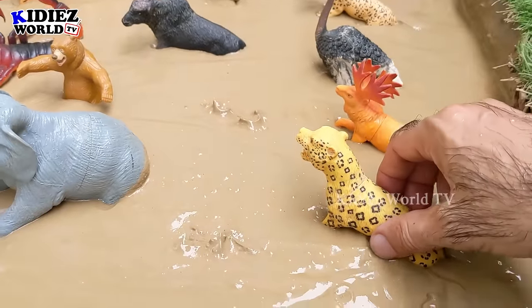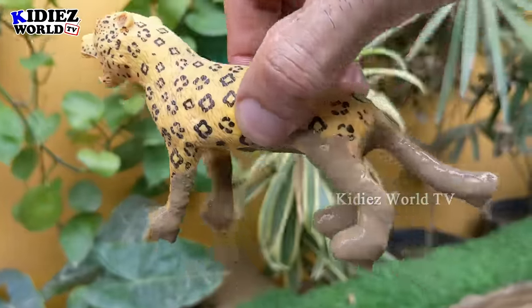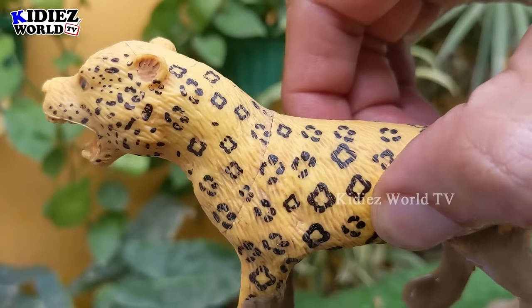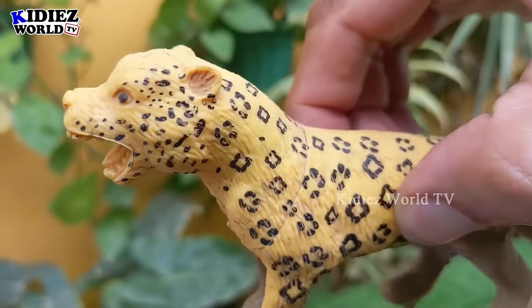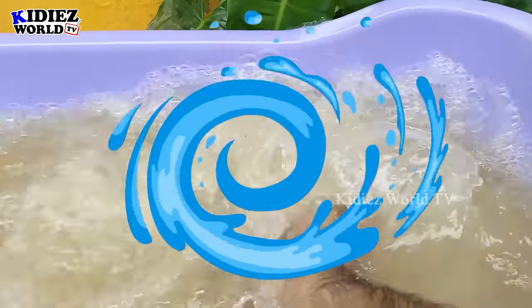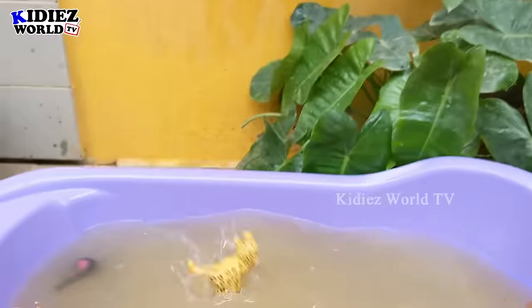The next one, we have a beast, the jaguar, a big wild cat and a big jungle animal. Just look at the spots, that's the sign of a jaguar, because the cheetah, jaguar and the leopard are very similar animals. So that's the sign, these kind of spots, you see, so that's a jaguar, which is very muddy. Let's wash him. Here we go, jaguar.